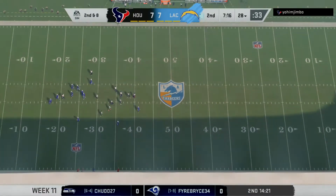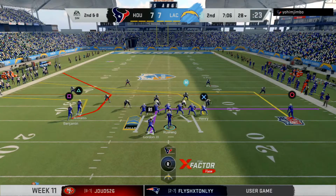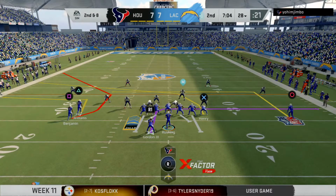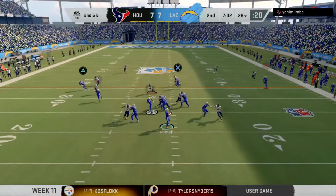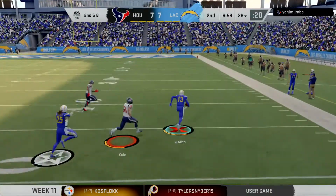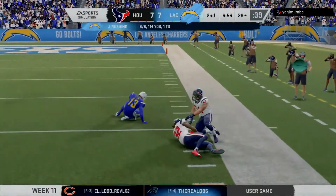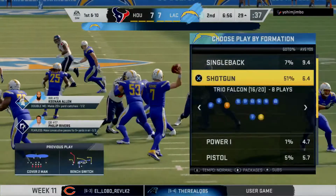Yeah, because the secondary, they really looked clueless. And that was amazing because that drive went, no adjustments, and no big plays by the defense to knock the ball away. Here's 2nd and 8. For Keenan Allen, that's complete. A big play there for L.A.